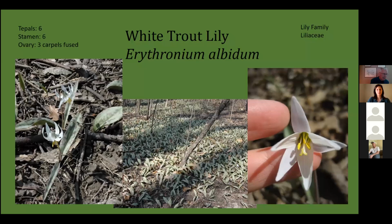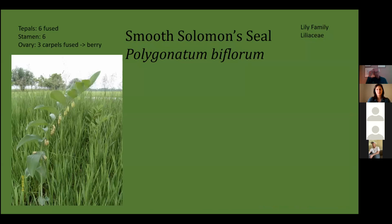The smooth Solomon's seal is a common plant of our woodlands. Here it's growing out in the meadow, and smooth Solomon's seal can do both. It can grow in the woods, in which case it's generally about a foot tall with a very delicate little flower, and the same species grows out in the meadow or gets lots of sunlight, and it'll be up almost waist high sometimes, a big, robust plant.